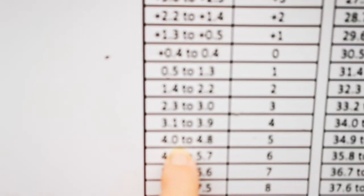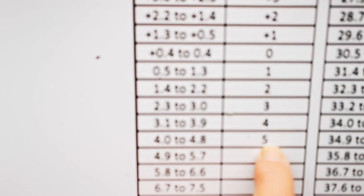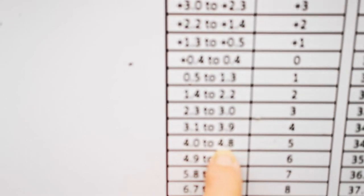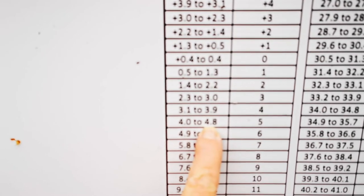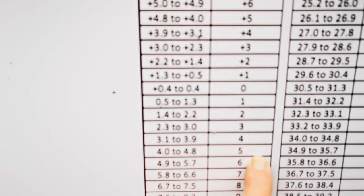Right, so here we go. Where is it? Where's my finger? So I am off... It won't focus. I am off 4.7, which means I'm playing off 5. Holy cow, I'm off 5. Crap.